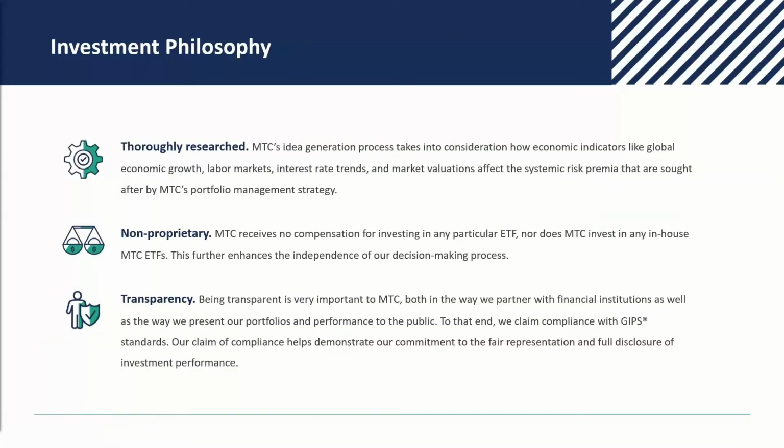In regards to our investment philosophy, one of the things that we believe in is being a non-proprietary shop. That is, we receive no compensation from any of the ETF fund families that we use, and we don't have any sort of in-house products that we've developed, and we don't intend to. So because of that, the universe that we can choose from is pretty wide open. That allows us to be very impartial in deciding which particular funds we look at and how we make those decisions. Like I said, we like low cost, so we look at that.